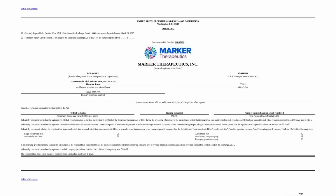Today we're diving into Marker Therapeutics' latest quarterly report. This one's a bit of a roller coaster, so buckle up. We're about to see if their financial health matches their promising signs, and let's just say it might be a case of smoke and mirrors.